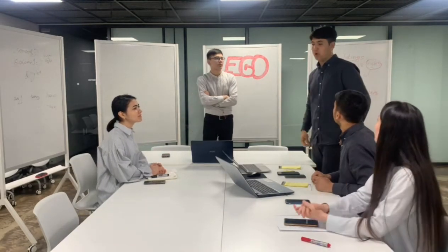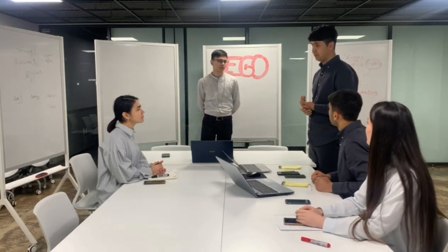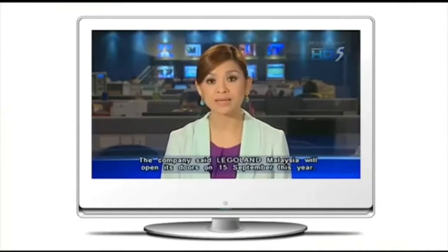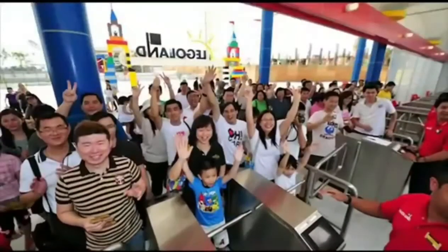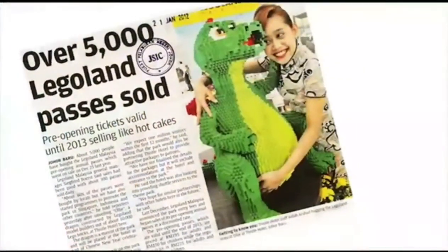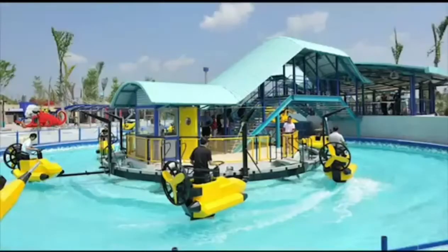And also, I want to add that with the hard work of our team, Legoland Malaysia opened on 15th of September 2012, a few months ahead of the original schedule. Asia's first Legoland theme park will open in Malaysia in September, several months ahead of schedule. The company said Legoland Malaysia will open its doors on 15th of September. The news became the talk of the town. People have been anticipating the opening of Legoland Malaysia since the announcement was made last year. More than 30,000 pre-opening annual passes have been snapped up since the launch of the discounted early bird price. Passion builds excellence at Sunway Construction, and we turn vision into reality.